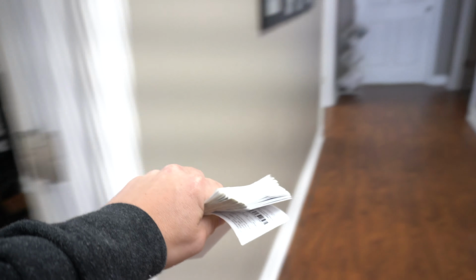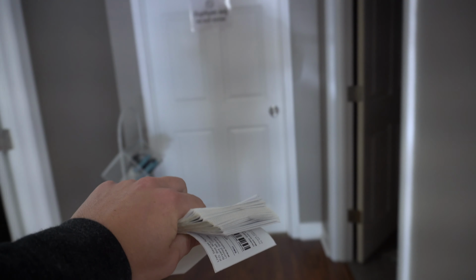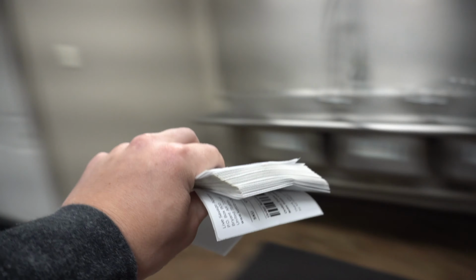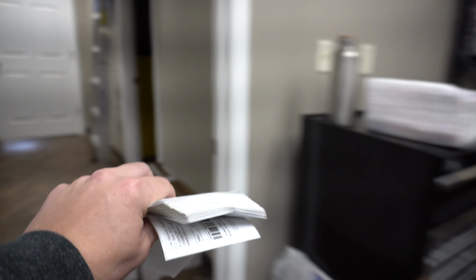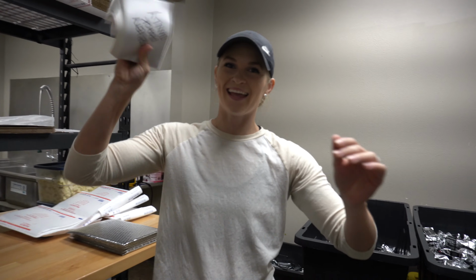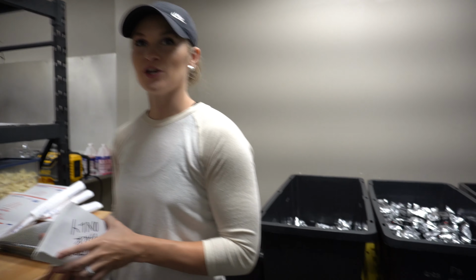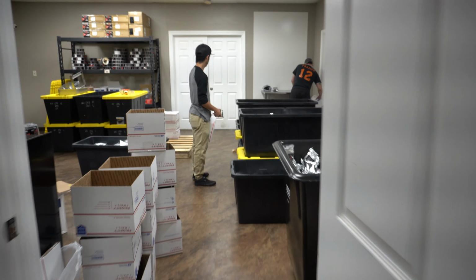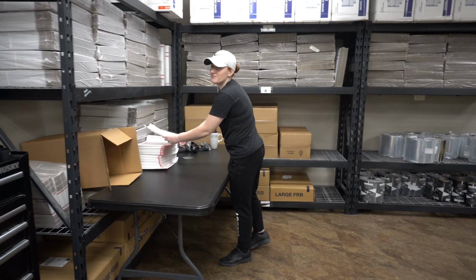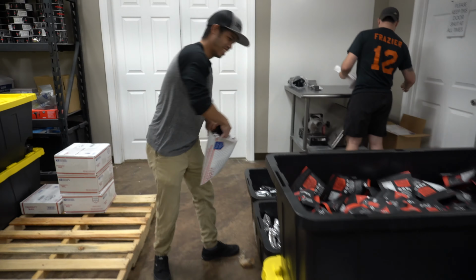Variety packs. Who's doing it? Is it Crystal? More specialness. What is it? It's the variety packs. Oh, yay! We got some packaging going on in here. Yep, lots of packaging going on. Lots of bricks. You doing all the work, Mackenzie? All the work.